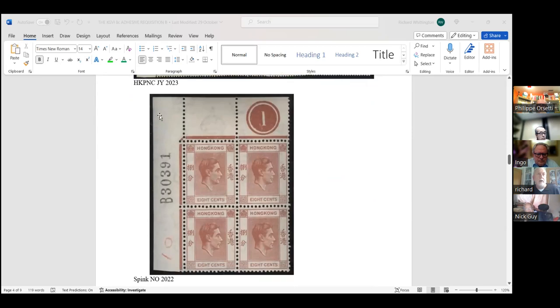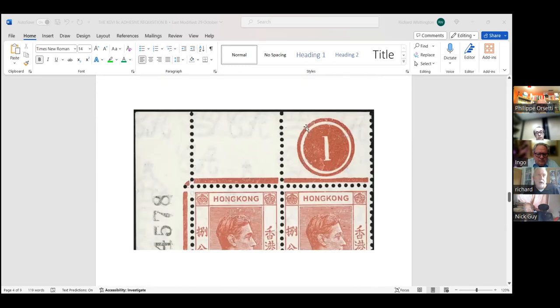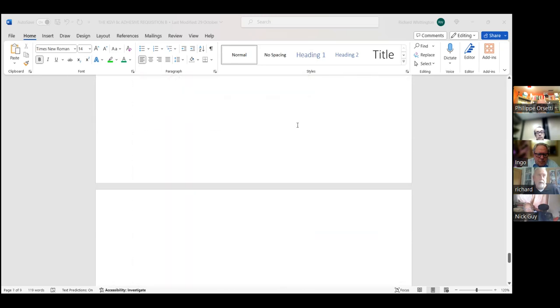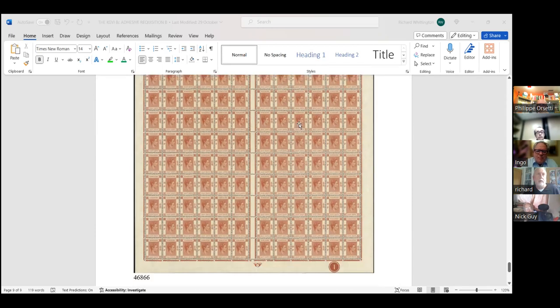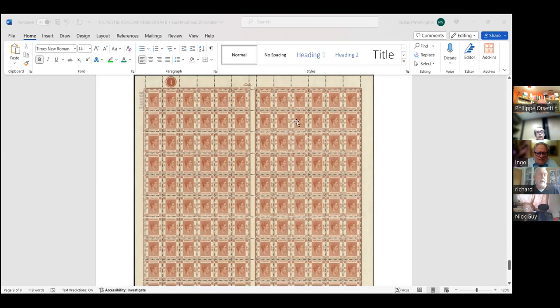From various places. So here's one on the side and so on. Let me see if I can find the big ones. So here is one on the side. It's a full sheet. Nice. Oh, that's the only one that I have, actually.